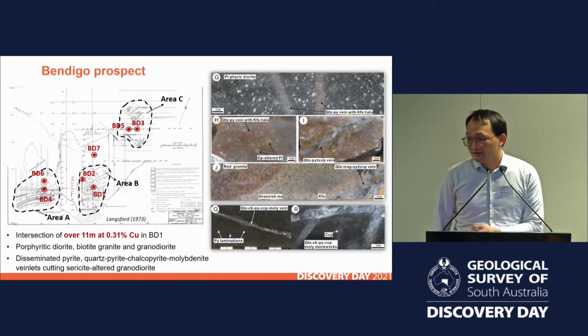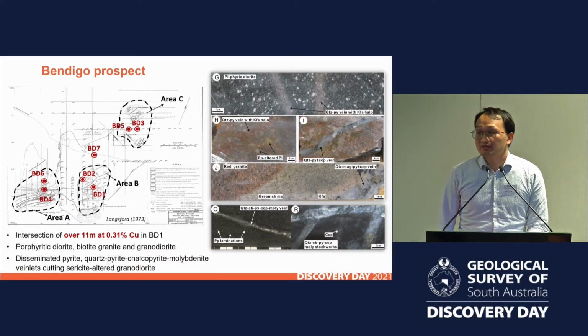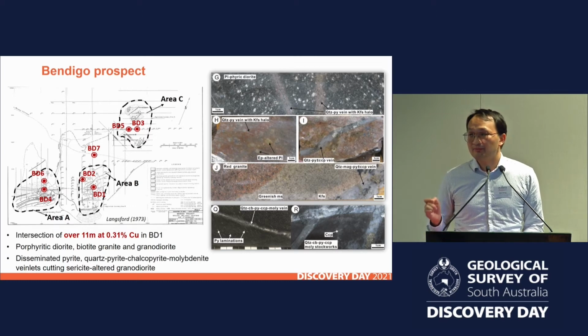And the last one is the Bendigo prospect. Back in the early 1970s, three IP anomalies outlined three prospects, followed by seven diamond drill holes. Similar to the other two prospects, K-feldspar alteration, propylitic alteration, and phyllic alteration are also found in these seven drill holes. In some areas close to the granite contact, laminated quartz veins also contain disseminated molybdenite and chalcopyrite in the quartz veins.